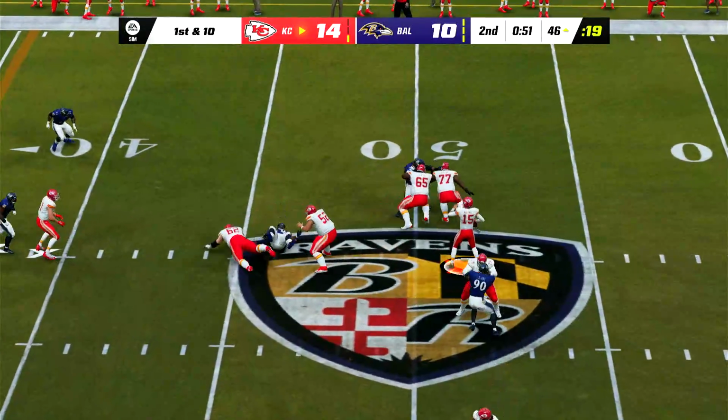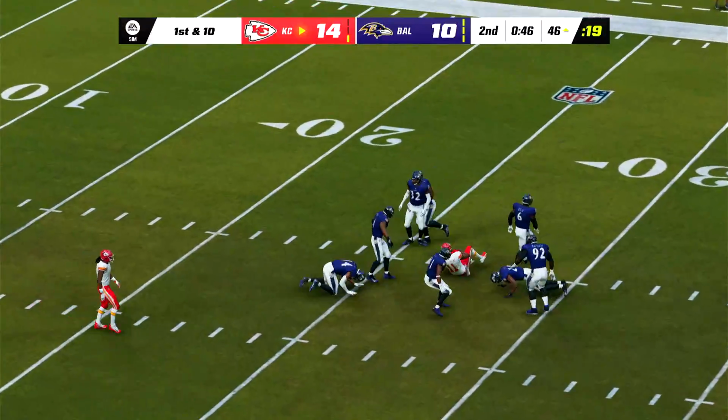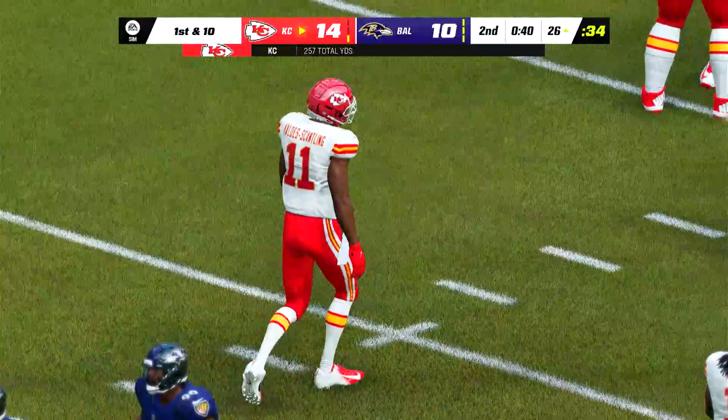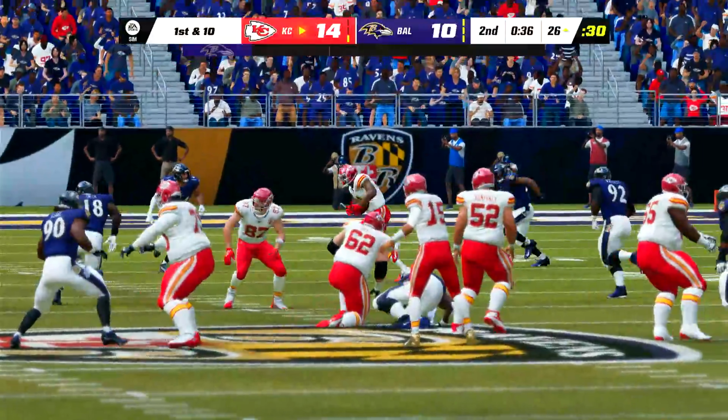Mahomes now on 1st down. That ball is caught. Marquez Valdez-Scantling. And they are into field goal range now as he's got the first down at the 26. A gain of 19 yards. First down, Kansas City.